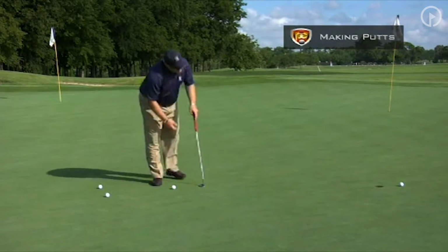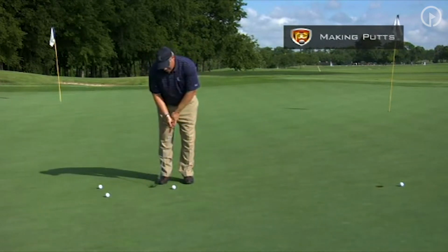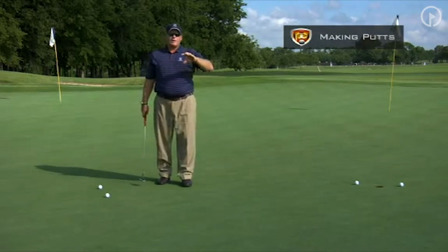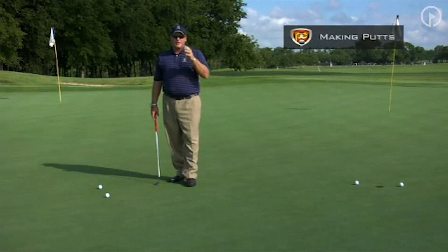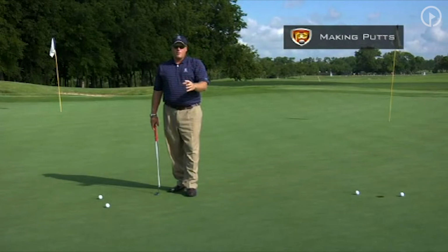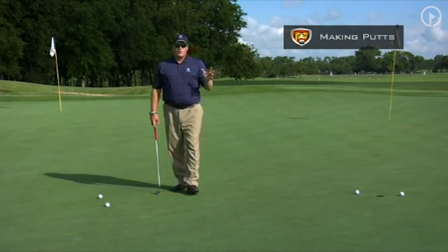If I line this up and my stroke is bad, if it's outside in, inside out, this ball will not roll end over end. And that's what we need to understand here, is that the roll of the ball is based on your technique. The technique that we worked on in the previous section, when you work on that, that will give you a good roll of the ball. The third area is experience, okay? And that is basically reading greens.